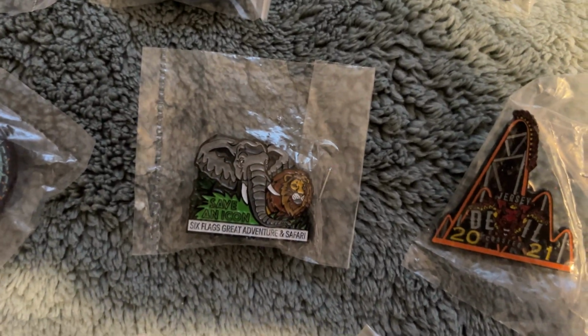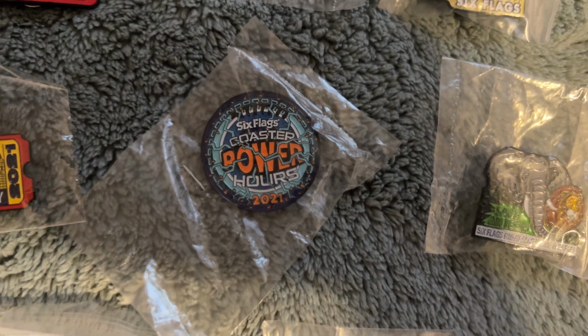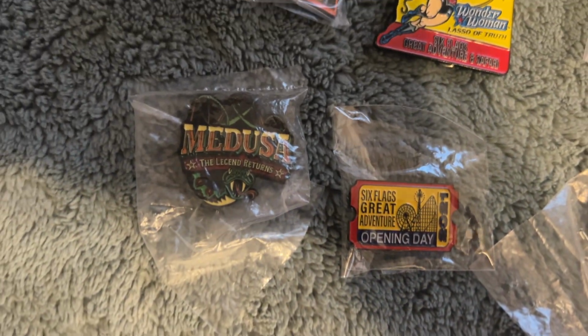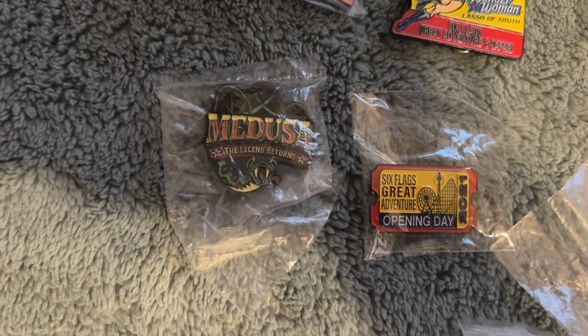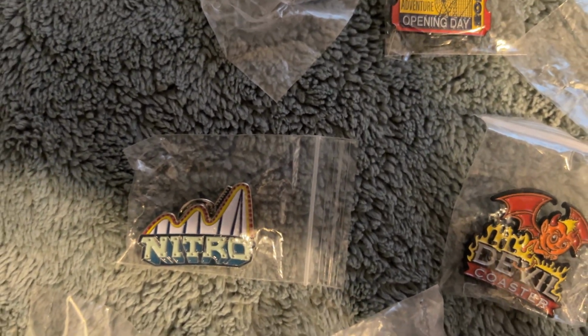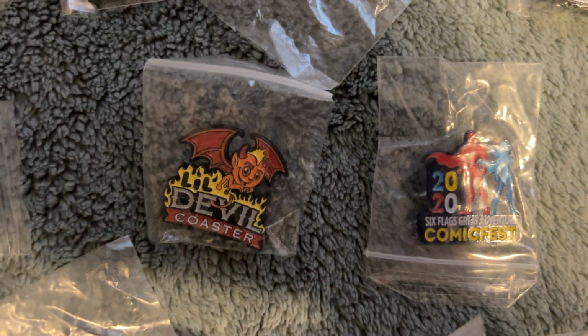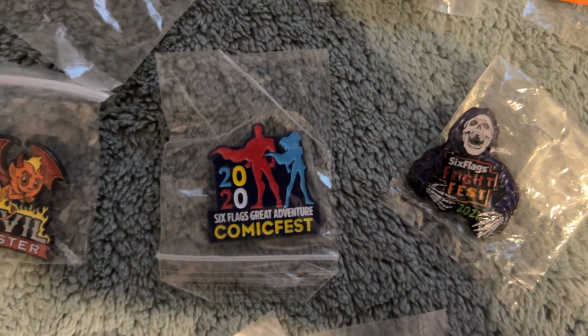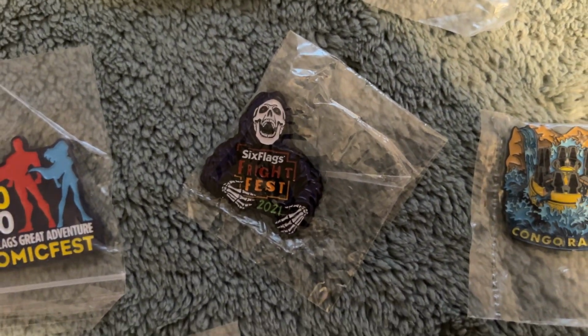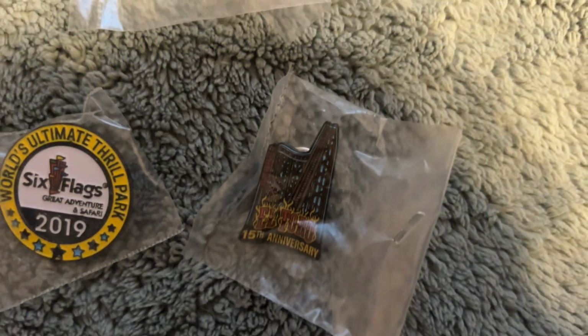This is one of the Save an Icon pins. This is the Coaster Power Hours 2021 pin. Opening Day 2021 pin. This is the Medusa pin from 2022 when it was rebranded. Right here we have a Nitro pin. I believe this is one of 2 Nitro pins. The Little Devil pin. The 2020 Comic Fest pin, which I'm pretty sure wound up being canceled, so this is another relic from 2020. The Fright Fest pin from 2021, Congo Rapids pin, the El Toro 15th Anniversary pin.